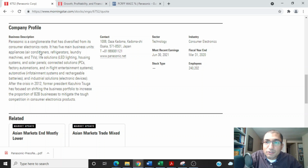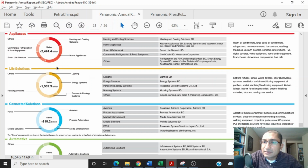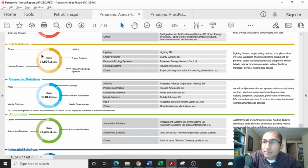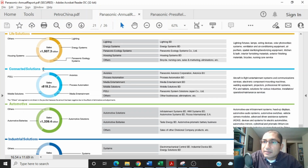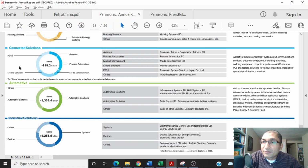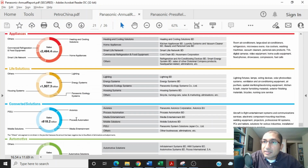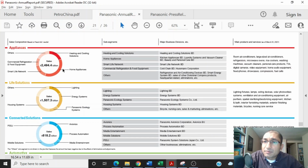Now let's look at the revenue breakdown across these 5 operating segments. The first, the appliances segment, brought in about 2.5 trillion yen. The Life Solutions segment brought in about 1.5 trillion yen. The Connected Solutions brought in about 818 billion yen. The Automotive segment brought in about 1.4 trillion yen. And finally, the Industrial Solutions segment brought in about 1.25 trillion yen. So we can see that the appliances segment brings in the majority of the company's sales.